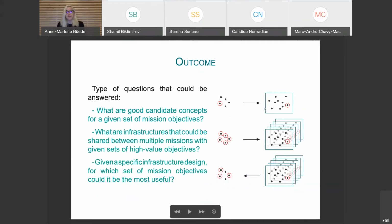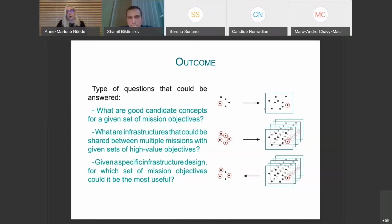And in terms of outcome, the type of question that we think could be answered with such a system would be, what are good candidate concepts for a given set of mission objectives? So that's the first type of question. But then, because when designing these missions and also when designing infrastructure, they're increasingly interconnected, we are also looking at what are infrastructures that could be shared between multiple missions with given sets of high-value objectives, or given a specific infrastructure design, for which set of mission objectives could it be the most useful? So essentially, it's kind of reverse engineering itself.